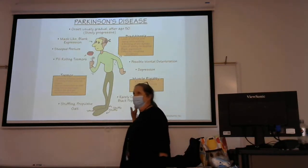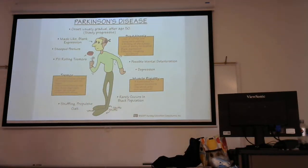Okay, so y'all don't have this. You can take a picture if you want to, but it just kind of recaps what we've been talking about. Usually over 50, I'd say probably over 60. The masked face, the stoop posture, pill rolling. Sometimes their tremor is just where their fingers do this. Commonly, the tremors start in the hands and the arm. Occurs most often at rest.